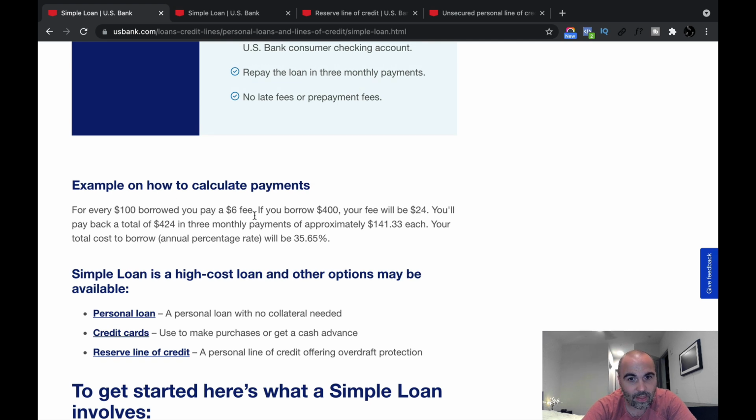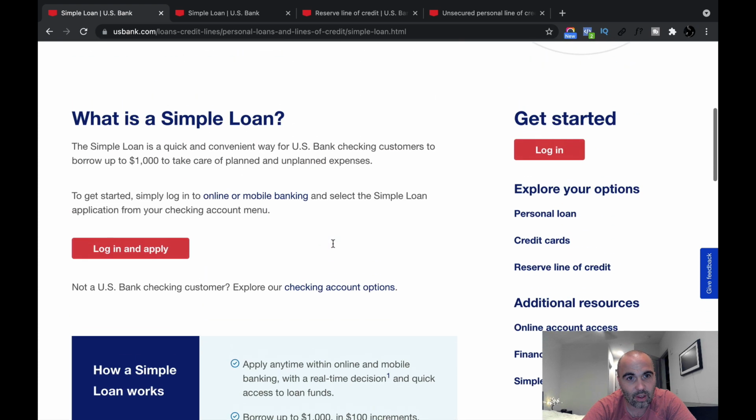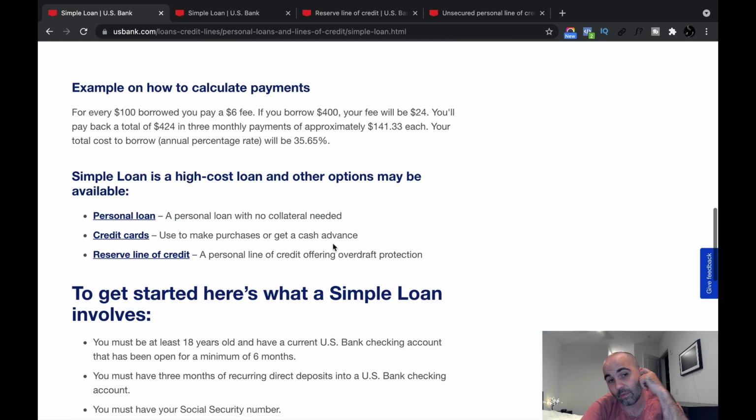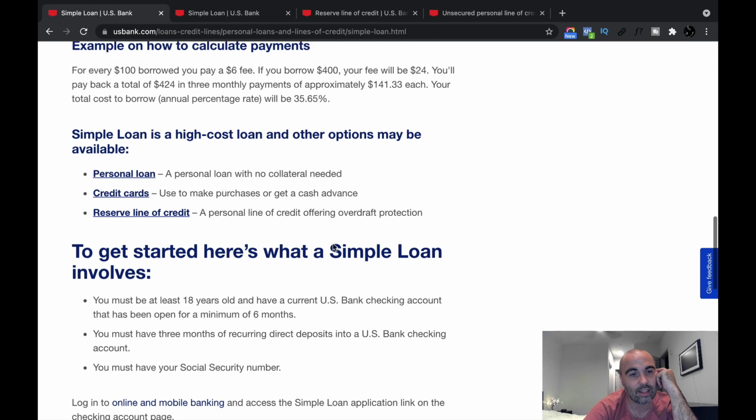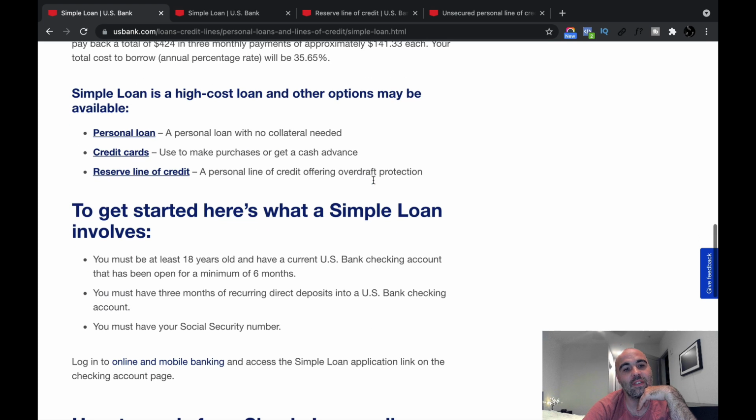Here they also break down how the calculations work. These are not going to be low interest loans whatsoever, but the fact that you don't have to have a hard credit check... all money isn't good money, but for every $100 that you borrow, you're going to pay a $6 fee. So if you borrow $400, your fee is going to be $24. That's basically how it works.